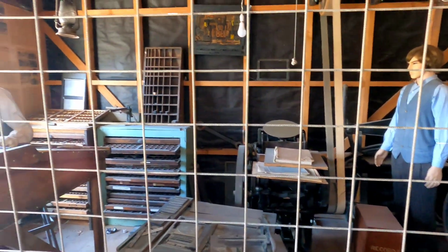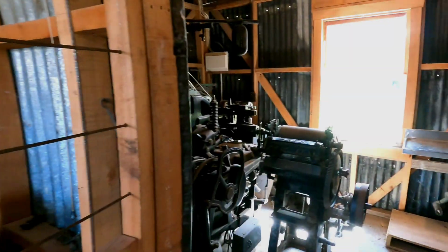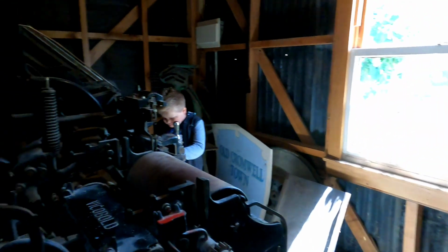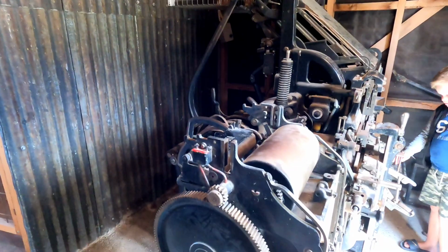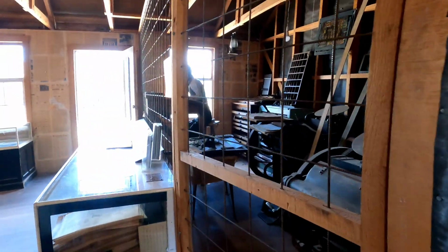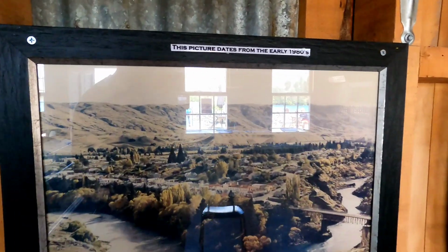Before and after. This lovely piece of equipment is a printing press, and it comes with child labour, obviously. Look at this little guy making some paper or doing whatever he's doing. Shop owned by the Globe Bakery, one of the three baker shops in Cromwell.